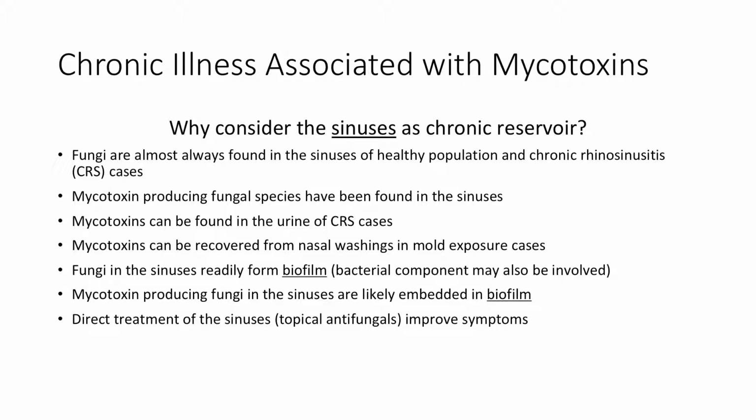Well, fungi are almost always found in the sinuses of the healthy population, and are also found in chronic rhinosinusitis cases. Mycotoxin-producing fungi, including the ones that produce gliotoxin, can be found in the sinuses. I might mention, because there's a new Chaetomium part of the assay now, or chaetoglobosin, which is the toxin made by Chaetomium. Chaetomium can be found in the sinuses. Mycotoxins can be recovered from nasal washings of patients with mold exposure. The fungi in the sinuses readily form biofilm. There's a huge amount of literature on biofilm formation by fungi as well as bacteria.